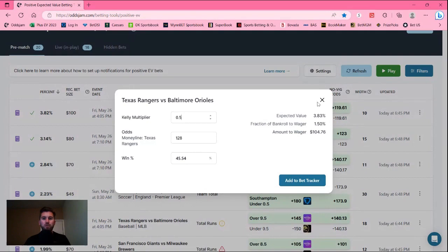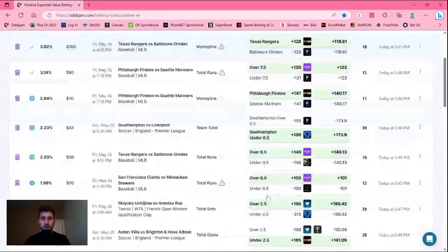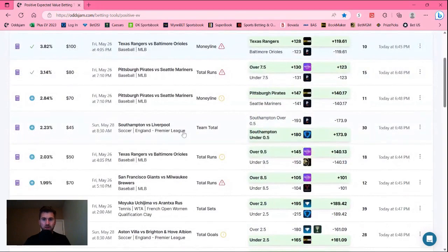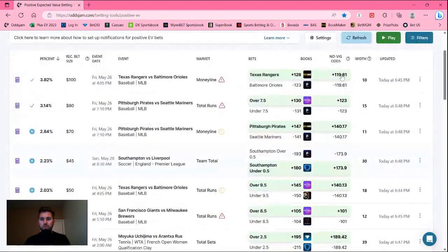right? So if we're looking at other odds, like this Southampton EPL match, we see that the fair odds are plus 173, and that means we have a 36.5% chance. So you can see the difference between plus 119 and plus 173 in the chance that we actually have to win. So that's a big discrepancy.